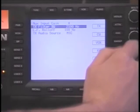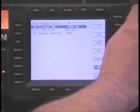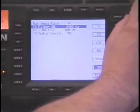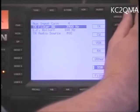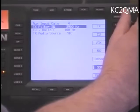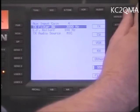We've got TX filter bandwidth at 2100 hertz, and as I narrow this down, you'll hear the audio get quite restricted. As I widen this out, the sound of transmit audio gets a whole lot more pleasing to the ear at a maximum of 3.9 kilohertz. I'll narrow this back down to about 3000 hertz.